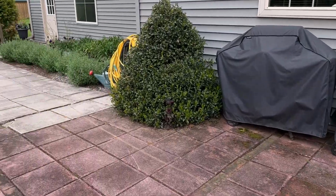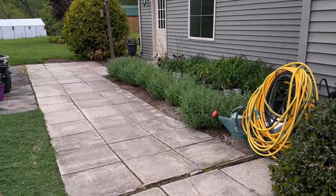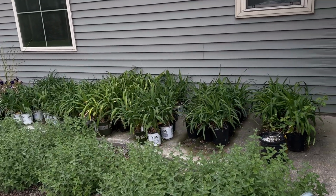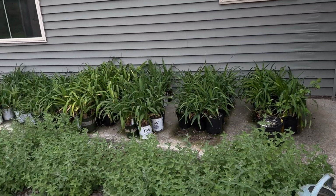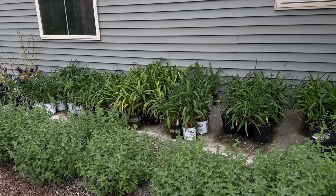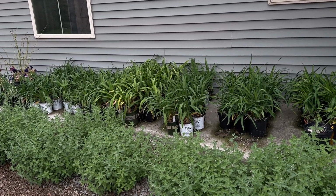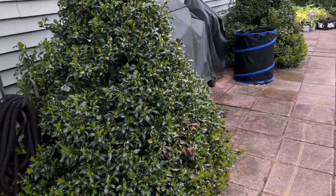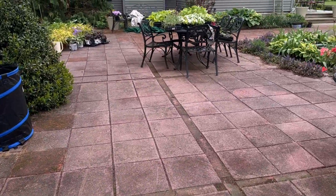Oh, back here. If you've been following my videos, you know I transplanted and I dug up and divided a whole bunch of daylilies. These are the daylilies back here. They're looking fantastic. Now these aren't going to be bothered by the frost, so I don't really need to do anything for them. If we turn around, we go back this way.